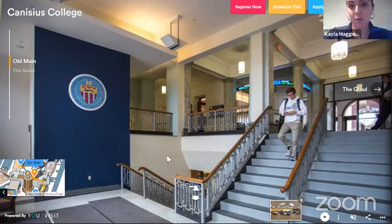Down in the basement is where our Griff Center is located. That is their hub office. The Griff Center is our academic success office, and they handle everything from students starting and making their first semester schedule all the way till the end of your 4 years and getting a job or an internship after graduation.